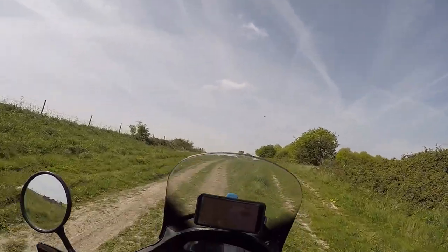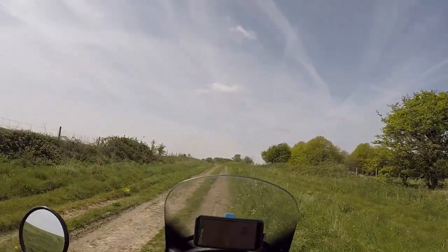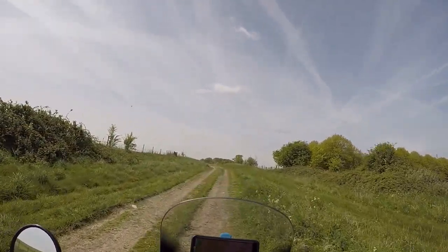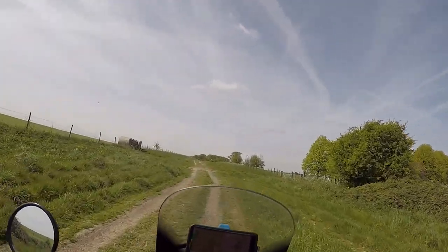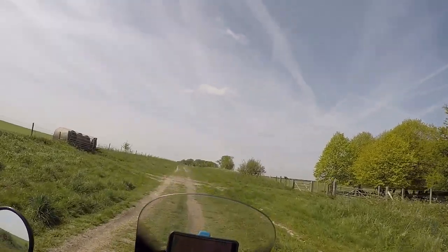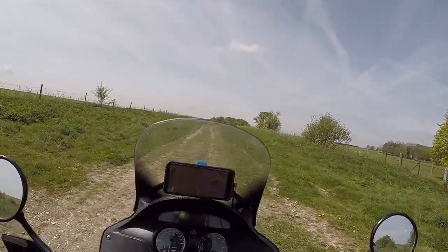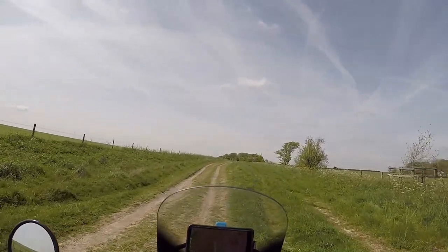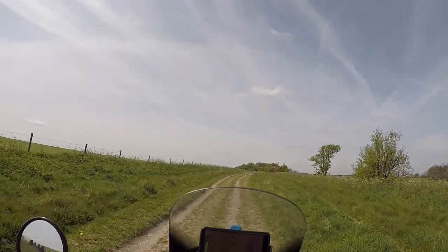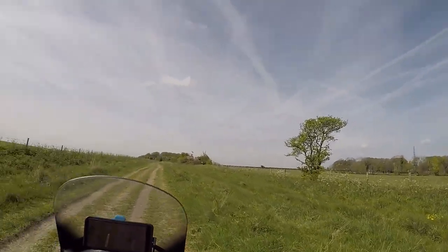They've got the looks only a mother could love, but they get the job done so well. They're reliable, they're well built. Complaints are that they're heavy. Well, it's a big adventure bike, it's going to be heavy. It's got a huge fuel tank on it, but I'd sooner have the range. Yeah, it is heavy to pick up. Don't drop it is the answer, really, and then it's not heavy.